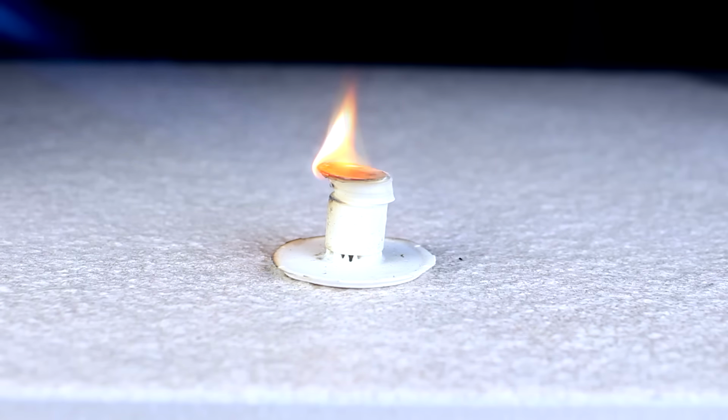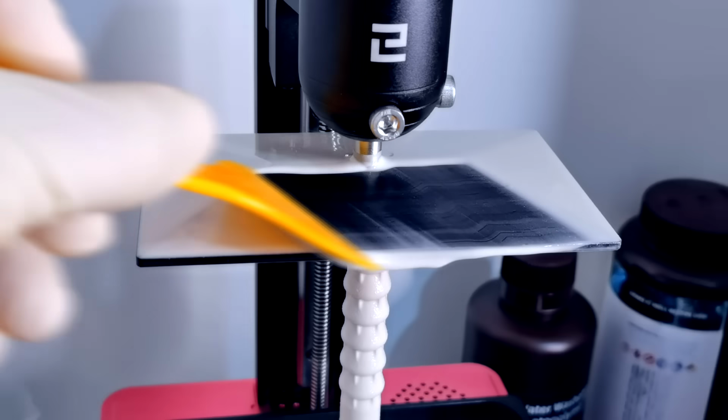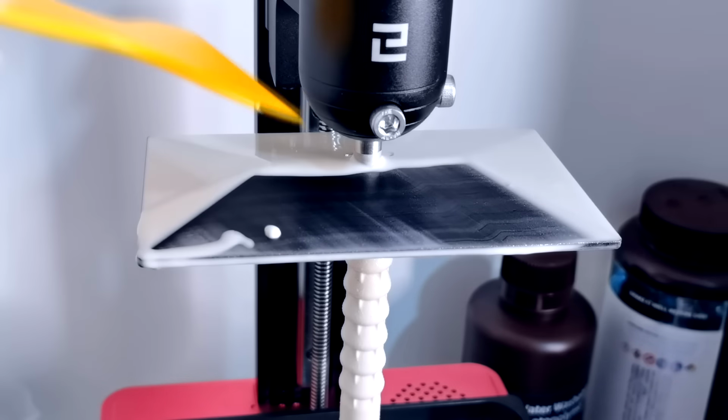And as you can see, the resin can handle more than 1000 degrees Celsius. Wait, that's not supposed to happen. The part is burning? What did I do wrong? Apparently porcelain is a mix of UV-sensitive resin and a fine ceramic powder, so to get a fully ceramic part, you need to burn out the resin.